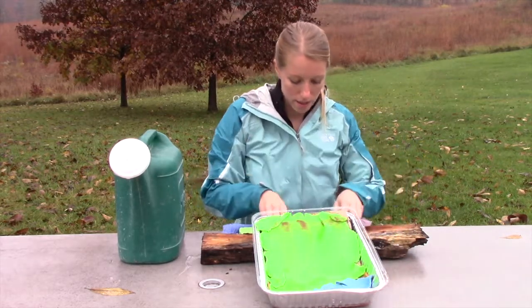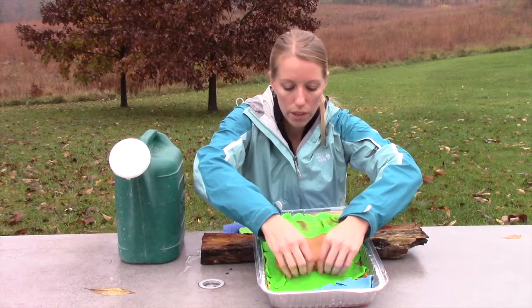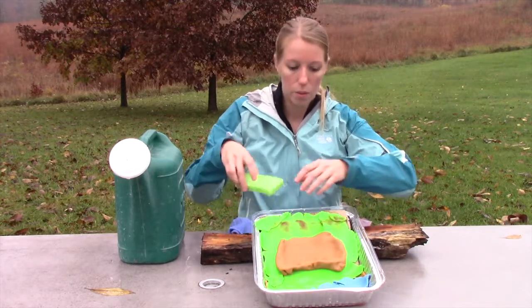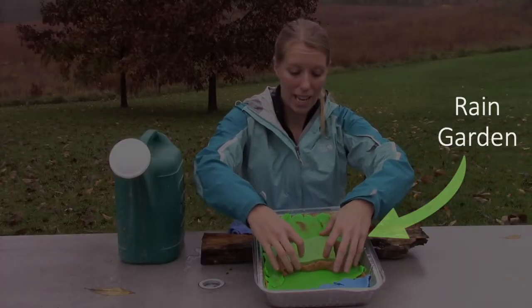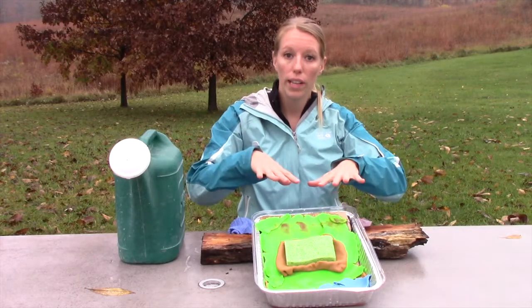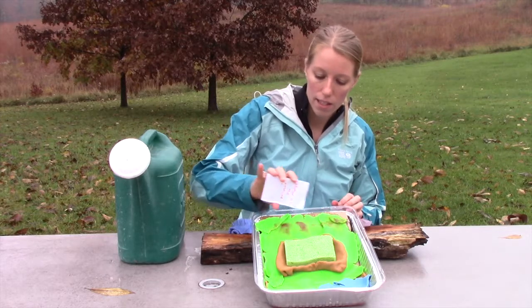Take this, we'll add our rain garden. So now with the rain garden, we have our bowl depression there in the yard. We add our plants. Plants are what is going to help us slow down that water and then filter out the pollutants. So we'll add some more of those to our yard.